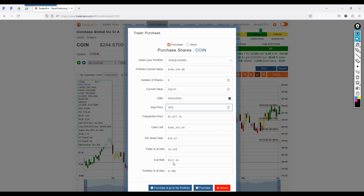That's the most amount of risk I would take at all on any positions right now, is around that $300 range, or 0.3 of the position. That puts us at 1.88% of the entire portfolio with the stop loss at 205. That's my number of risk. If that's too high, then I can change one of two things.